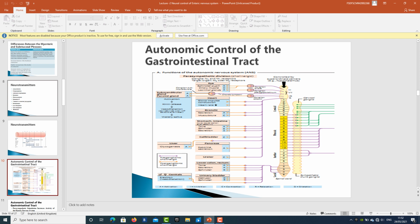Autonomic control means the control or the function which is not under our will. We cannot control it. Although you are sitting, lying, standing, you don't know what is going on in your gut. So that is not within your own control. Autonomic control is by the parasympathetic and sympathetic nervous system. The parasympathetic has the craniosacral outflow, whereas the sympathetic nervous system has the thoracolumbar outflow. And about the autonomic control, we are going to learn in detail later on, along with the CNS.